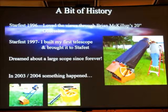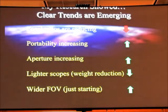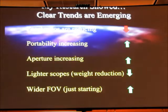The following year, I decided to build my own telescope, this one right here. It's a 12.5 inch at f/5. And I brought that to Starfest the following year. But ever since then, I've always been dreaming about having that large aperture telescope. And in 2002, 2003, 2004, something strange happened. I actually bought a mirror. It's a 25-inch mirror, and it's plate glass. And the intention, obviously, was to build something with it.